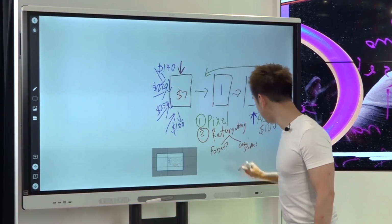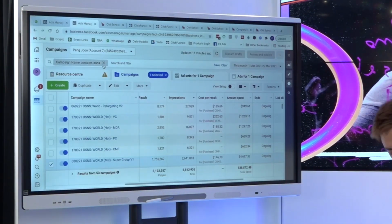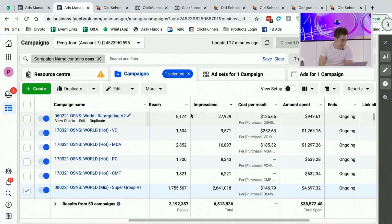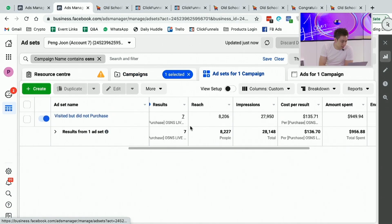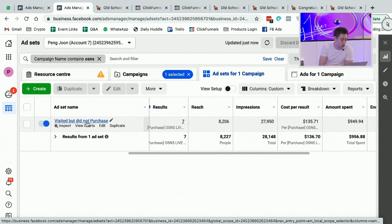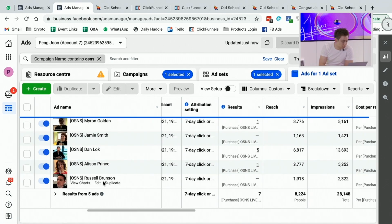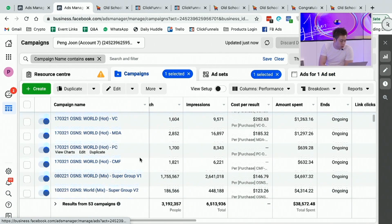Okay, so if you want to see this retargeting ad campaign, let's take a look and see how that might look. For example, going back to my screen right now, you will see that this retargeting campaign at $135 is about half of targeting the world audience. Now, let's take a look at some of the ads. Notice it says visited but did not purchase. That's what I'm talking about. So like this ad over here, this is where I have testimonial based ads. These are testimonials from different people that have worked with me or trained with me.